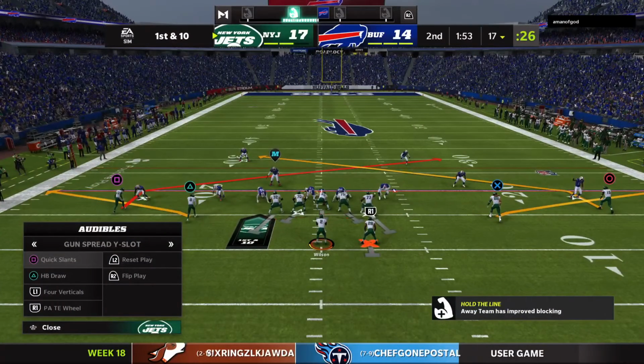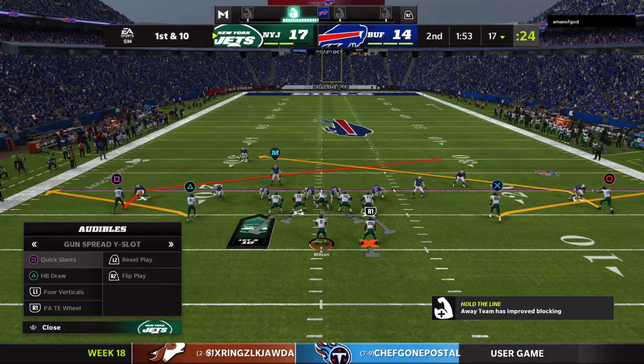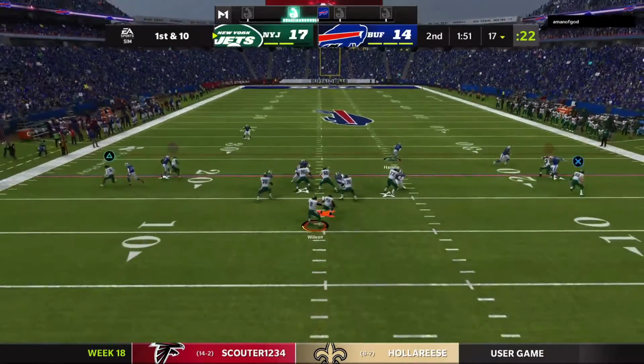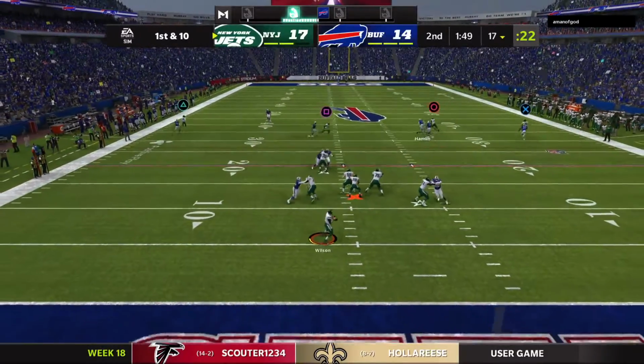Well, they have to be pleased with the way that they've moved the football thus far. And why wouldn't they be? 2 touchdowns and a field goal in their first 3 possessions. They're playing so well right now, the field goal probably feels like a disappointment.